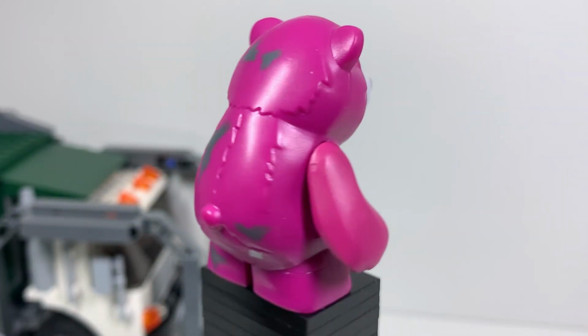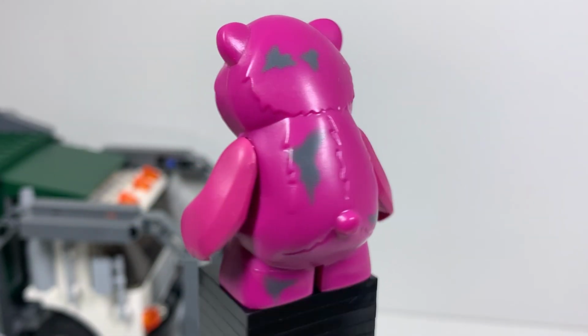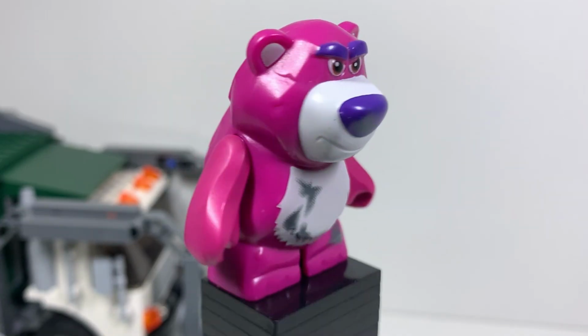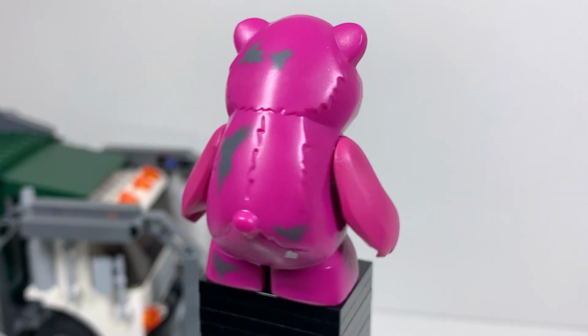This here is Lotso Hug and Bear, the main antagonist of the third movie. This guy appeared in 3 sets in total, with this dirt mold variant appearing in 2 of those sets, so he's not the most sought after exclusive figure here.